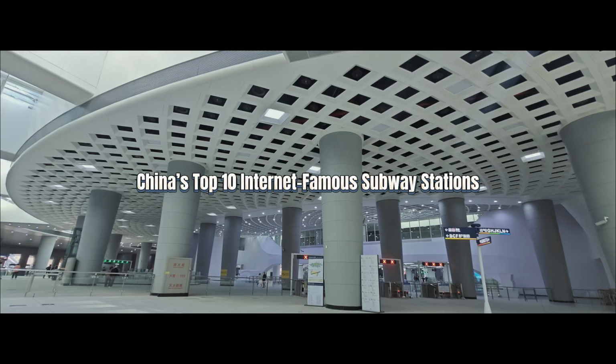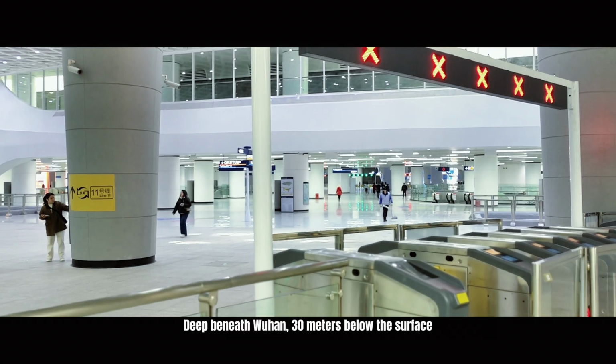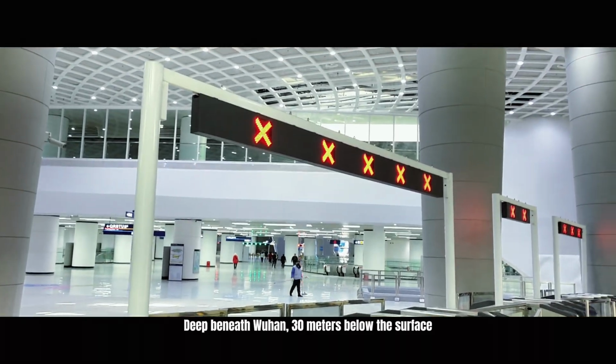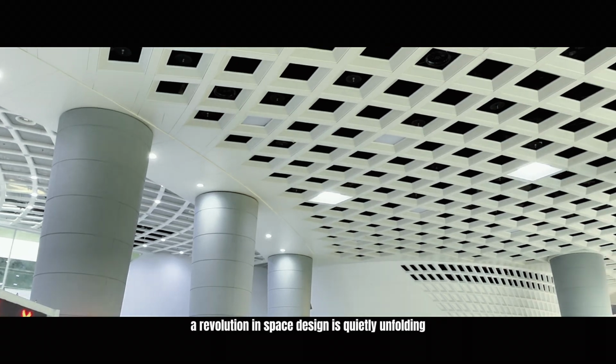China's top 10 internet-famous subway stations. Deep beneath Wuhan, 30 meters below the surface, a revolution in space design is quietly unfolding.